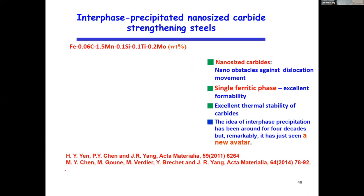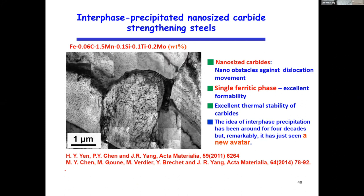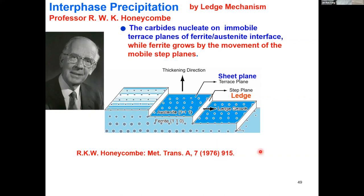My time is quite limited, so I would like to go quickly to interface precipitation carbide. I think this interface precipitation carbide is so important because it increases the strength. And also, by the way, it can keep excellent formability. So we like it. However, the problem is we should know the solubility of the carbide, so we should find a good solution for the carbide. And I think titanium-molybdenum is the best one, in my opinion. Interface precipitation was discovered by Professor Honeycombe in 1976, and he proposed this model: the terrace plane between ferrite and austenite, the carbide forms on the terrace plane, and then ferrite grows by the movement of the mobile step plane.